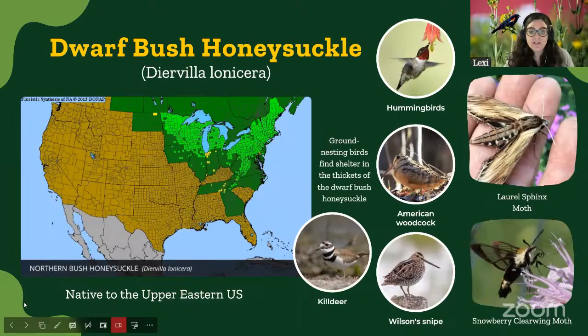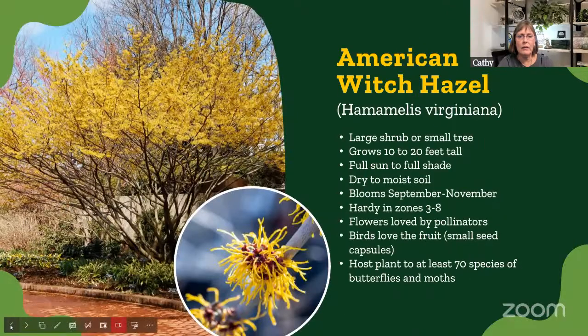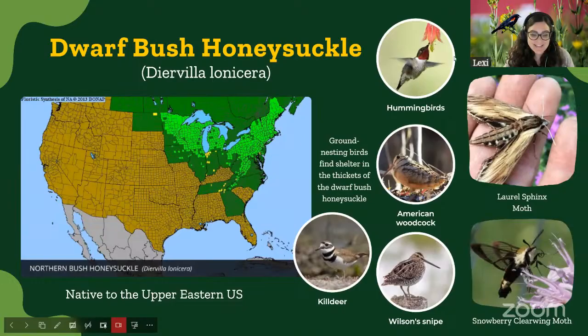And here's some pictures of those birds that just love honeysuckle, ruby-throated hummingbird, and then some very interesting ground nesting birds that like to find shelter within the honeysuckle. We have some very interesting looking birds, the American woodcock and Wilson snipe with very long beaks, which are low ground nesting birds, and then this killdeer, which, Kathy, you were saying it likes rockier conditions, which native honeysuckle can also grow in too.